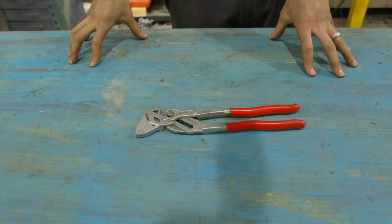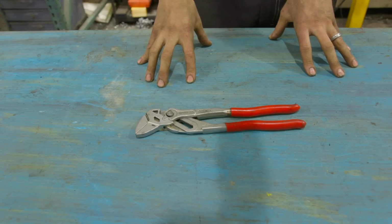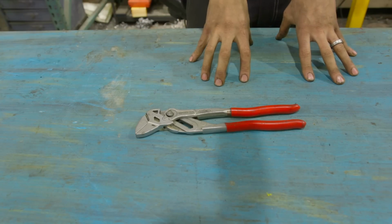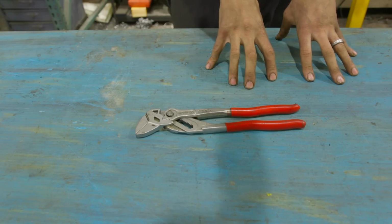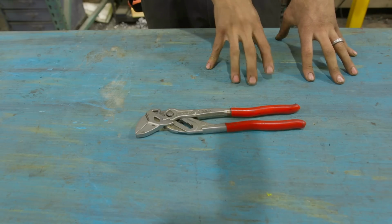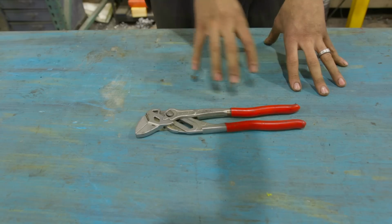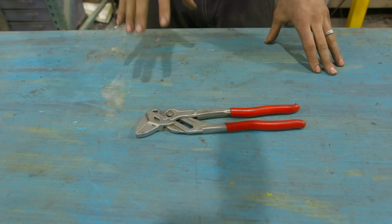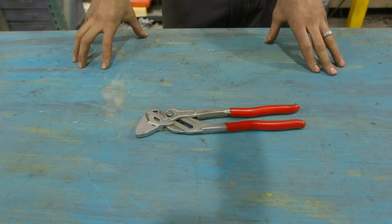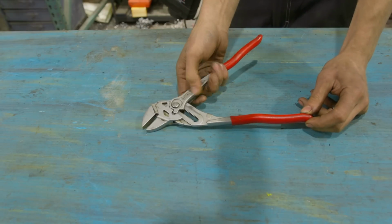I love Snap-on as much as the next guy, but Snap-on pliers have nothing compared to Knipex. Knipex dominates in terms of innovation and in terms of durability and quality. And as much as I would love to grab every pair of Knipex pliers and put them up here, if I had to pick one, I would pick these 10-inch pliers wrench. These things are such an amazing invention.